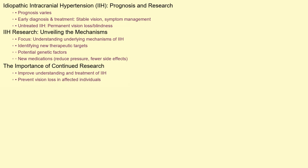Recent research focuses on understanding the underlying mechanisms of IIH and identifying new therapeutic targets. Researchers are exploring potential genetic factors that may predispose individuals to developing IIH, as well as investigating new medications that could more effectively reduce intracranial pressure with fewer side effects. Continued research is crucial to improve our understanding and treatment of this complex condition and to ultimately prevent vision loss in those affected.